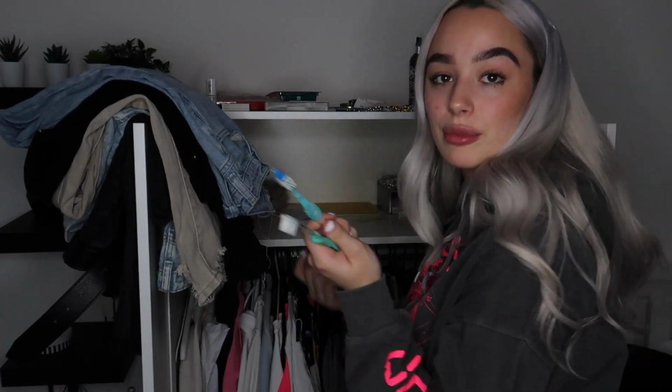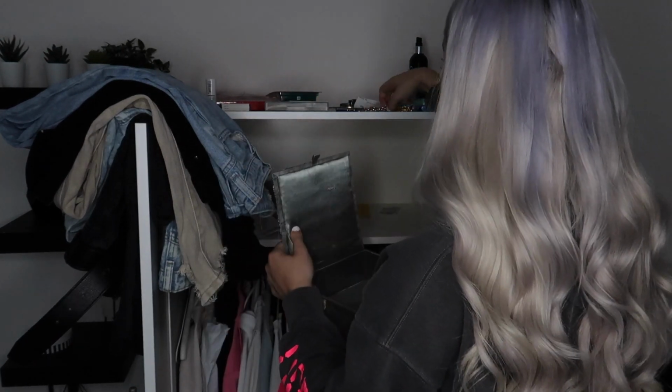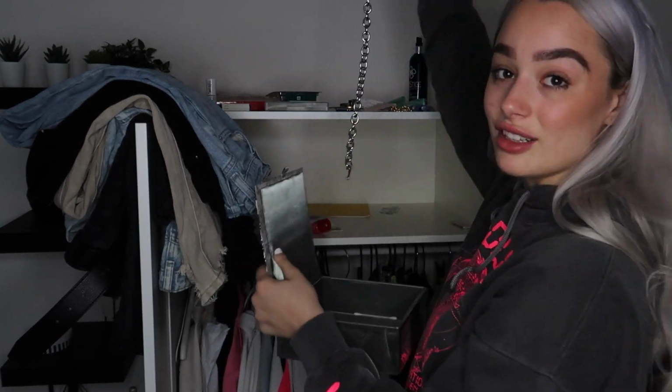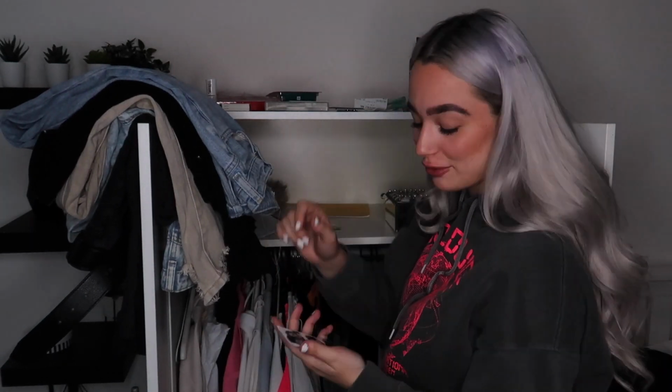A charger for my electric toothbrush. That definitely doesn't need to be in here. I've just got endless amounts of toothbrushes and razors, apparently. So I've got this little jewellery box in here. I don't know if it's actually a jewellery box, this little box. But I'm going to keep all my jewellery in there. So I've got some bits on top of here that I can just whack in there. Who wants to see a really old picture of me in Oak?